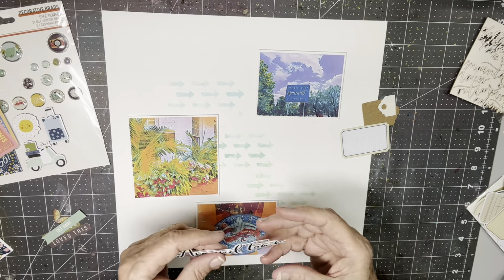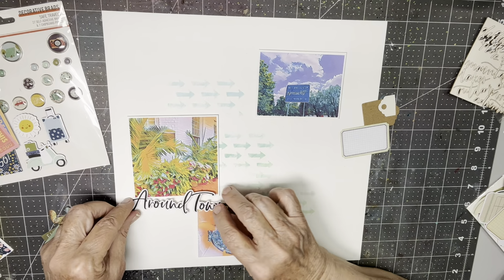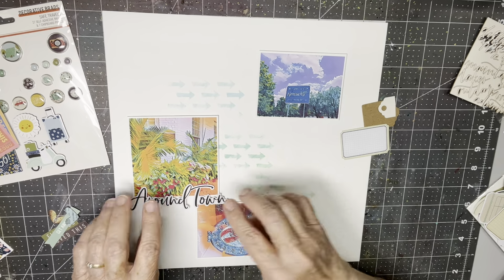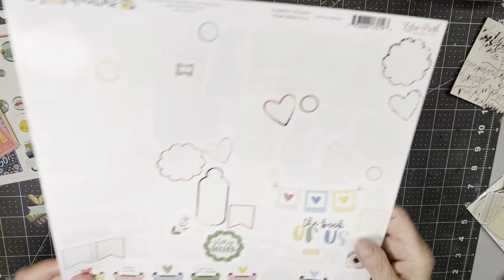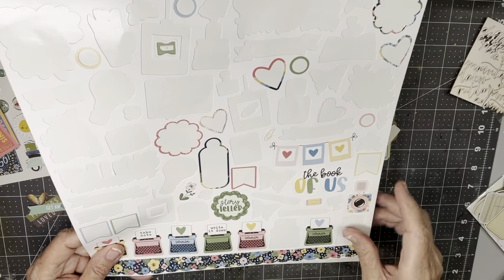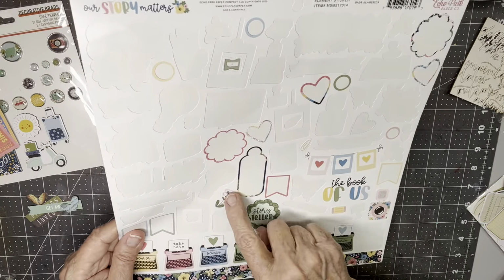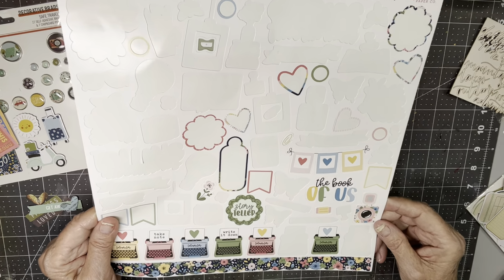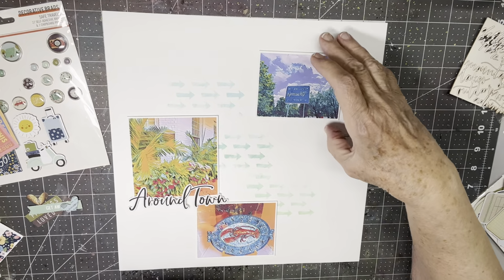scrapping about travels. And then since these two photos were taken walking around town in Berea, Kentucky, which I'll explain all this to you in a minute. So, and then I have this sticker sheet, which is Our Story Matters, and I love the little typewriters, so I may use those. And it's always handy to use a flower that has green leaves if I don't have green anywhere else. So anyway, about the photos.